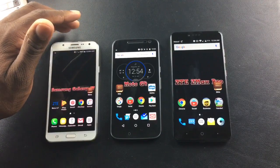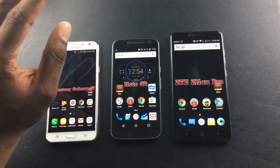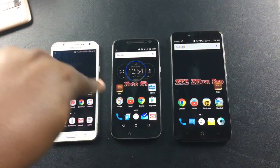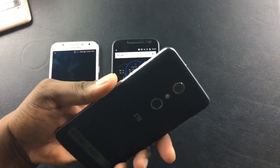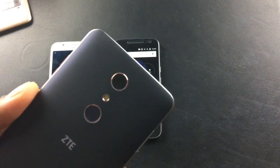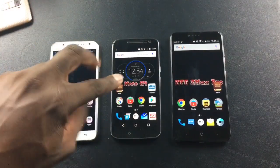Let me see here. Now another feature. I'm dipping a little bit, but I'm doing features. Believe me. These two don't have fingerprint readers, and this one does, and it has it in my favorite spot, right there on the back. Yeah, right there on the back.